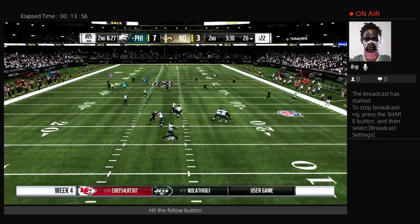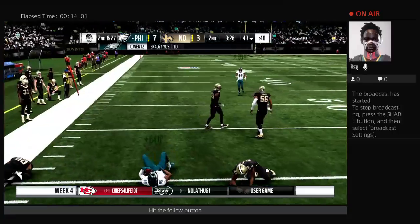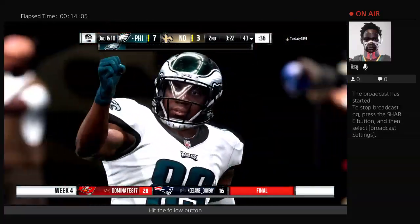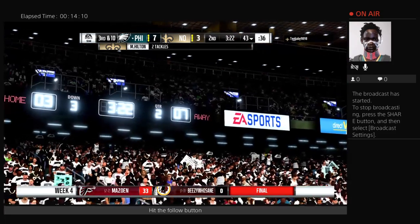Working from the gun, Wentz. Space to maneuver at the 40. Throw left side complete. That's Lamb, and he'll take it to the 43-yard line. They get 16 out of that one, but they'll still need to convert on 3rd.